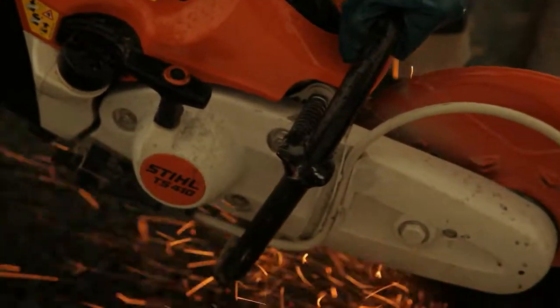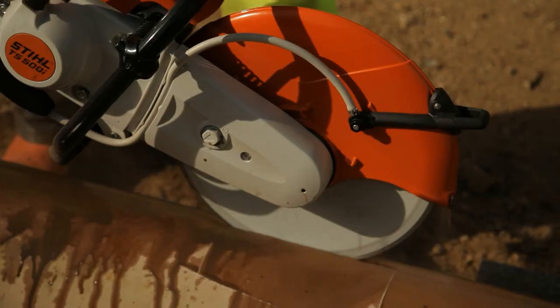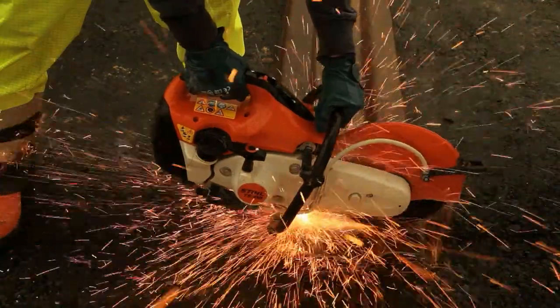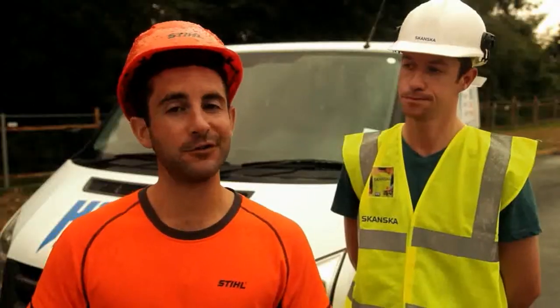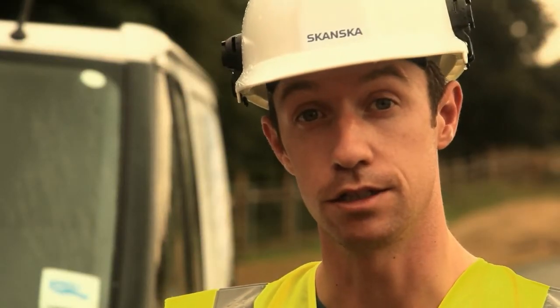Stihl, in conjunction with Skanska and C-Skills Awards, the awarding organisation of CITB, have produced this video to promote the safe use of cut-off saws within the construction industry. This video will show you the procedures and safety precautions you need to correctly operate a petrol-driven cut-off saw.